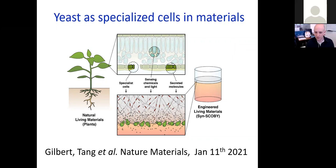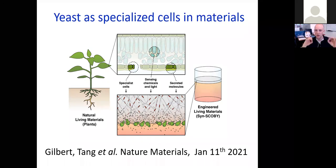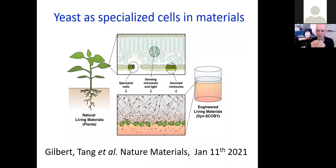And so here we see this engineered synthetic symbiotic culture of bacteria and yeast, enabling the bacteria to just do their job of producing the bulk material. And then every now and again among the bacteria, there are yeast cells that are doing specialized tasks, secreting enzymes, adding extra biopolymers, responding to light.